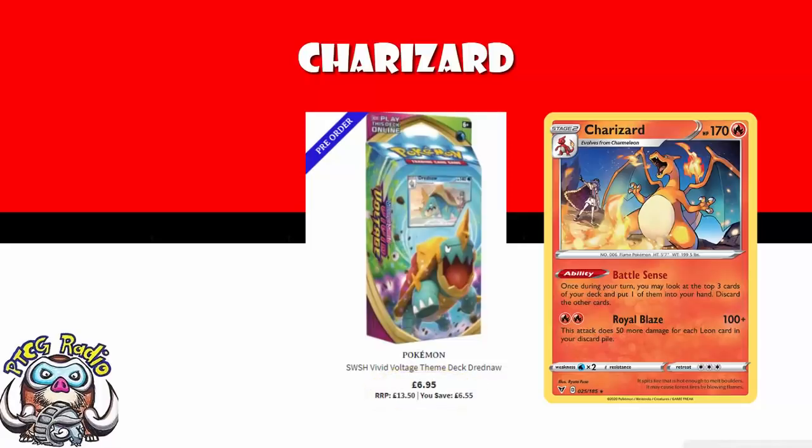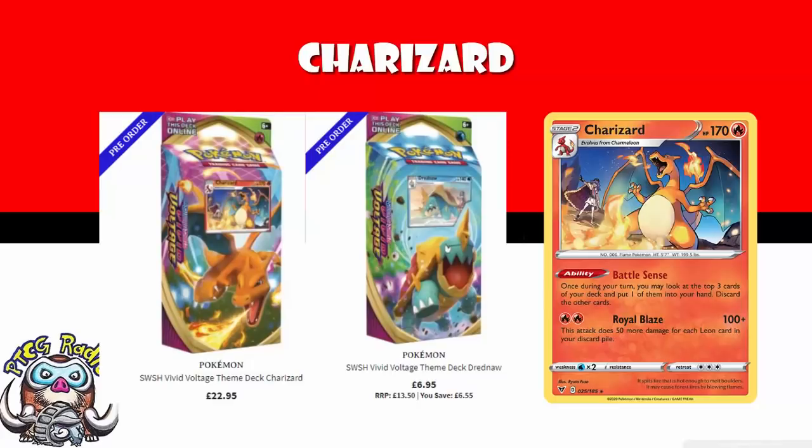But the Charizard theme deck they're selling for $22.95, and I don't even necessarily mind that so much. Except that on that listing, they conveniently forget to list the RRP. So when it's below RRP, hey, look how cheap we are. When it's above RRP, yeah, don't worry about it.